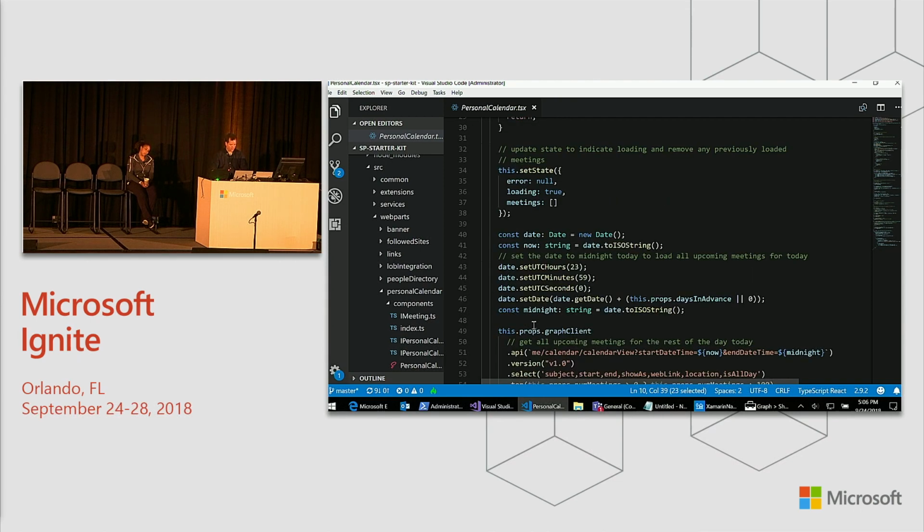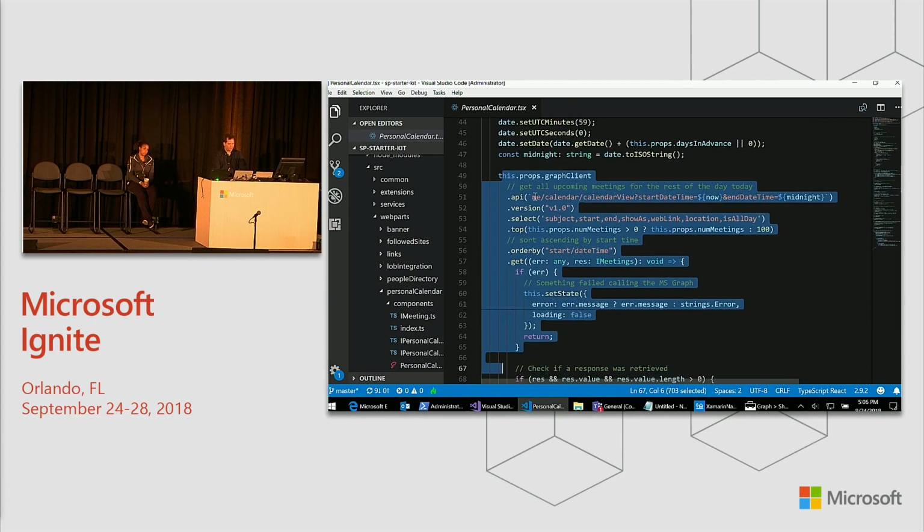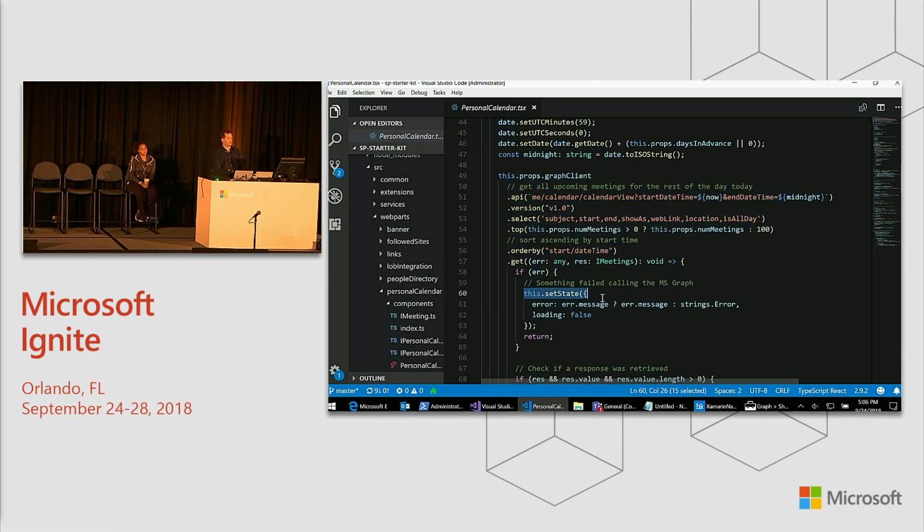Now, one of the things that we've recently made available is the ability to call Microsoft Graph APIs from SharePoint Framework. This is done through a component called Graph Client. So here you can see I'm making a graph call to fetch some calendar information. Then when I get that result back, I'm going to call this setState operation. React is basically about automatically updating your user experience anytime state changes. So by taking the result of that calendar request and setting the state with it, I automatically cause my user interface to update and show those calendar appointments.